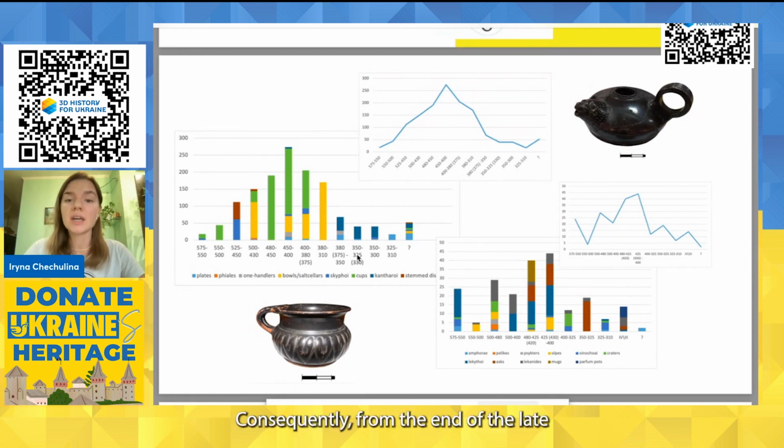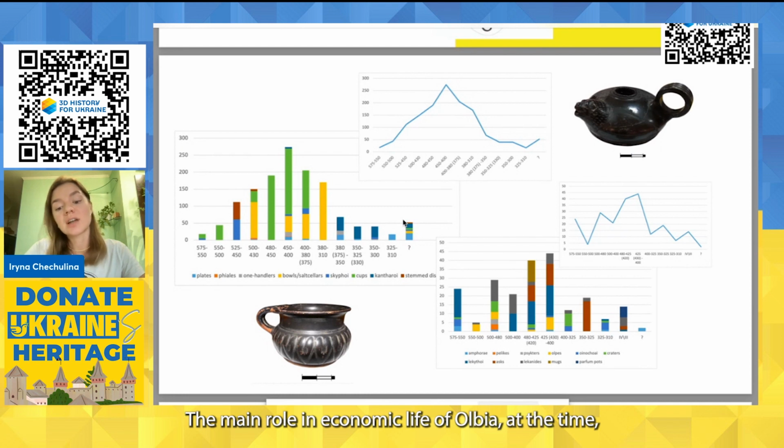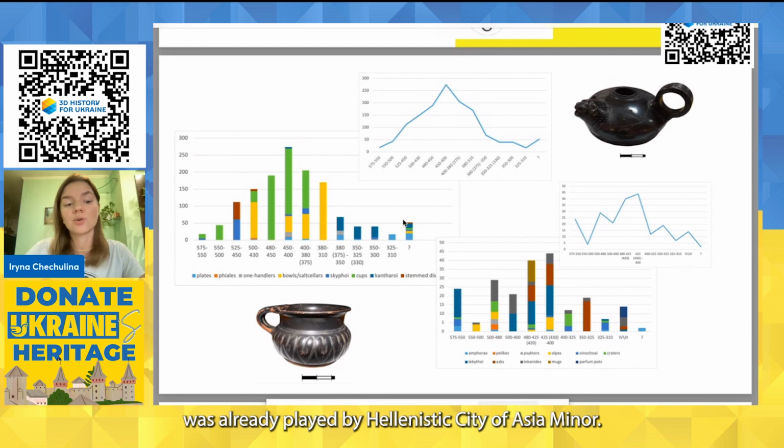Consequently, from the end of the late classical period and the beginning of the Hellenistic period, Olbia's trade with Attica gradually lost momentum. And economic relations between these two states never returned to their previous level of development. The main role in the economic life of Olbia at that time was already played by Hellenistic cities of Asia Minor.